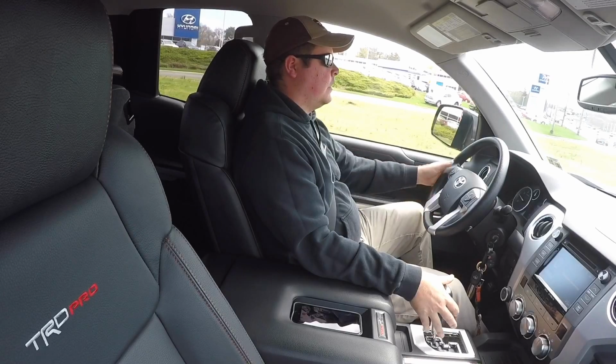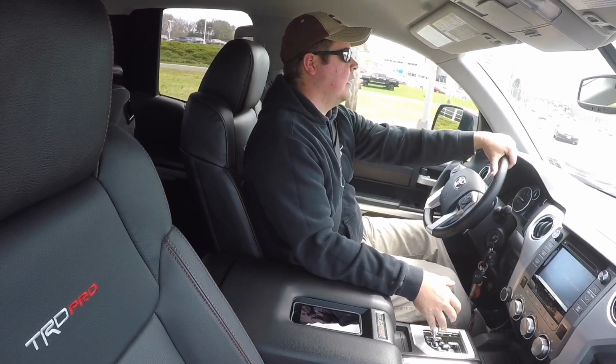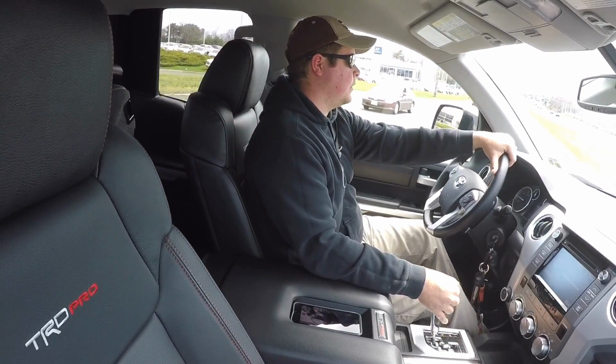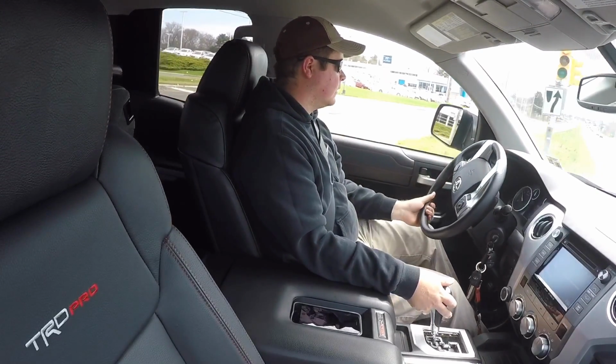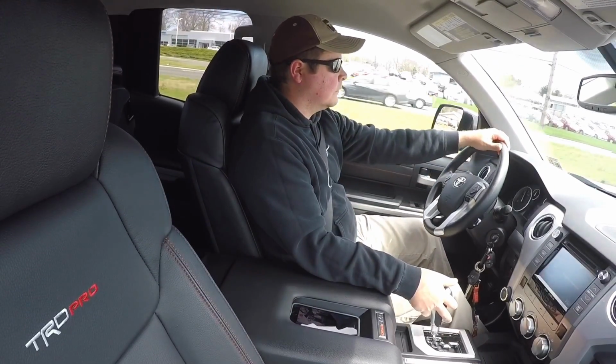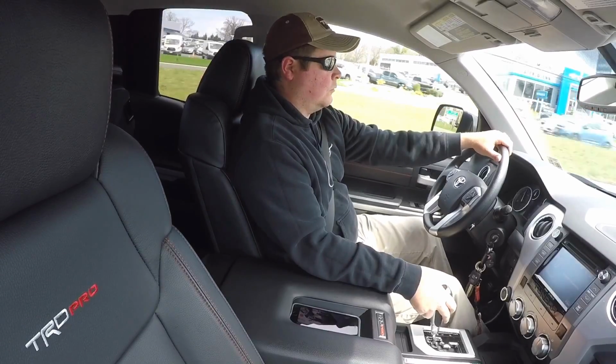And now we're in tow haul shift mode. We're doing both together to see if it does anything. I could already feel the engine brake, so we might get a little something out of this. Person in front of me doesn't feel like driving. Oh yeah. Whoa.